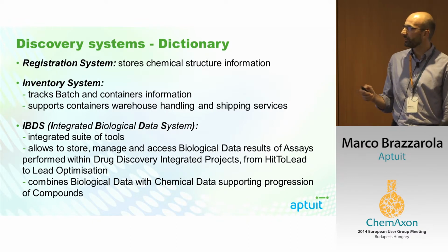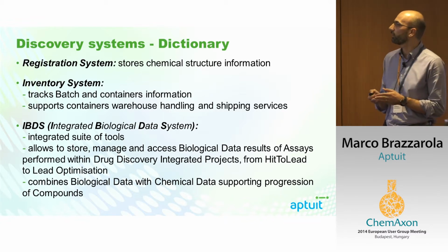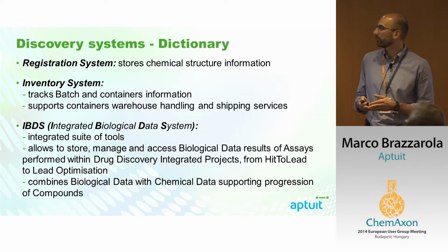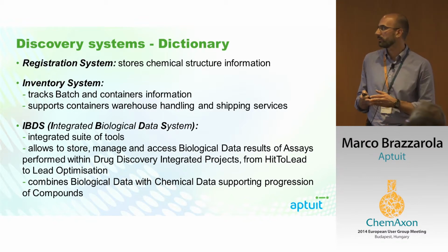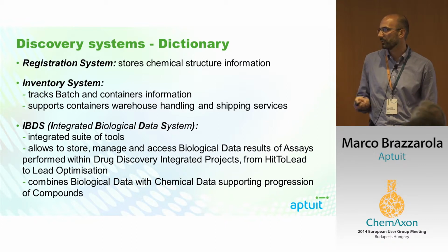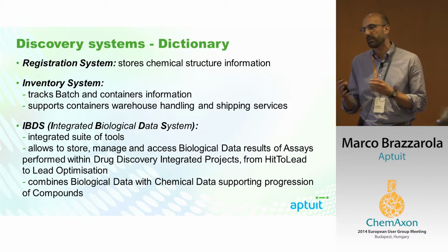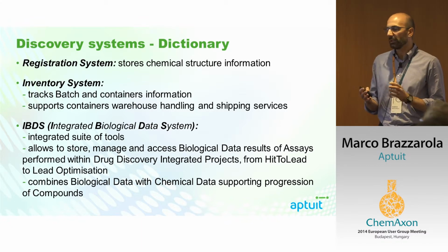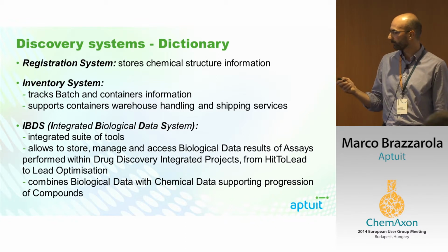So I used already some of the terminology. In the registration system, we store compound level information and properties. In our inventory system, we store batch and container level information, and it supports the containers warehouse handling and the shipping to the clients. And finally, we use the acronym IBDS for Integrated Biological Data System, which is our set of tools that enable the scientists to store, manage, and access biological data, and to organize this information and put it together with the chemical information in a viewing tool.